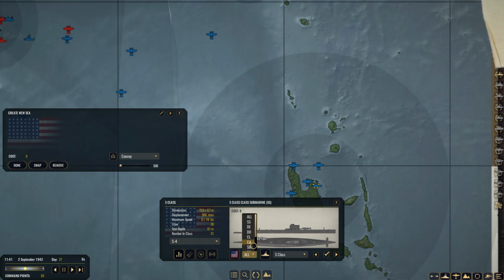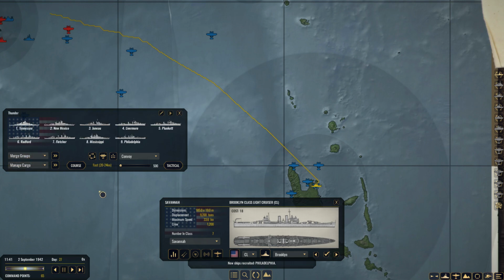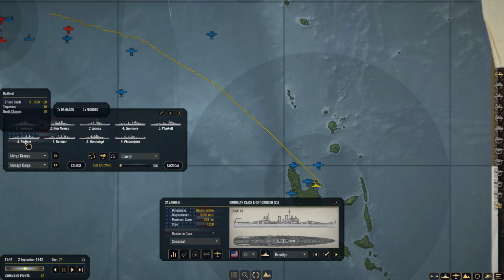Let's go to New Hebrides, New C. Go to American CL, and we go to Brooklyn. Do just the one for now. If we merge that over, we do have a Brooklyn and an Atlanta type over there.